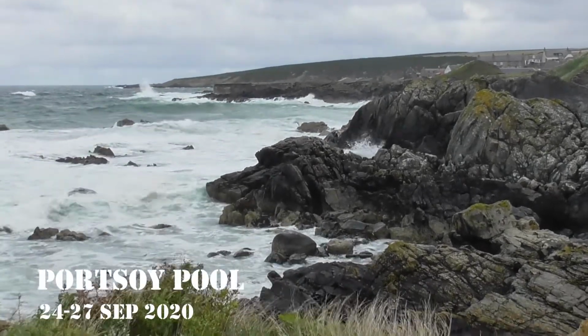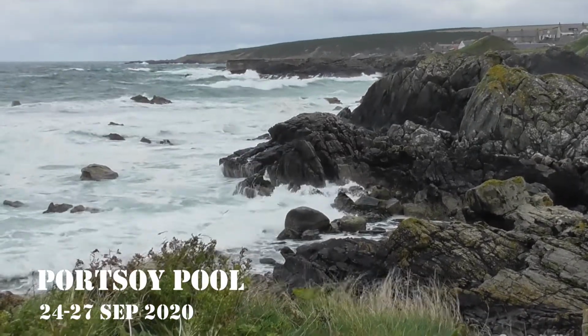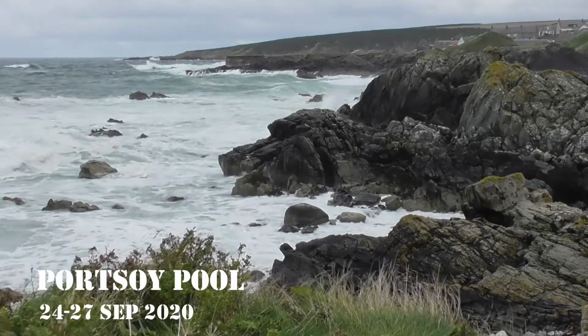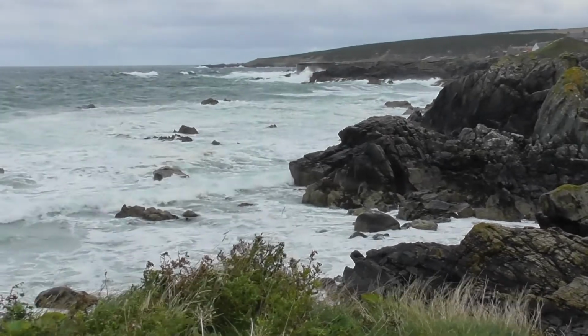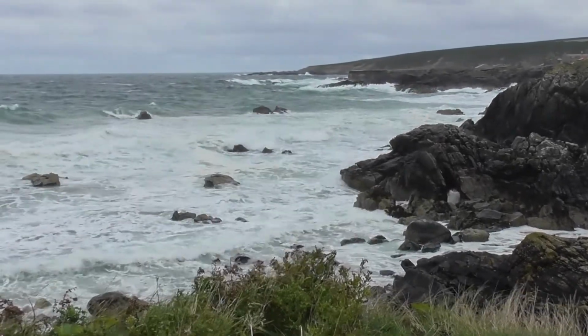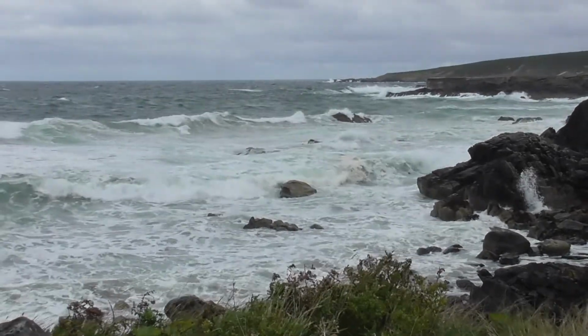We're at Portsoy Pool, and I'm attempting, just attempting, to compete with the wind. Autumn has certainly arrived, along with the autumn storms and winds.